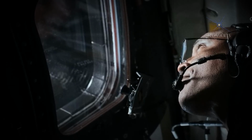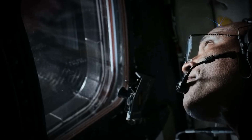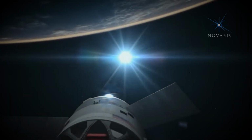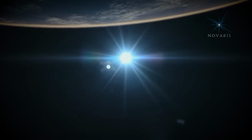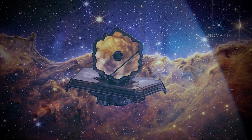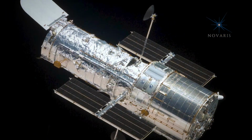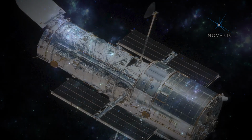The Hubble Space Telescope had served us well for 31 years, but the Hubble could not see into the very early universe. Not far enough, not deep enough. Webb was built to go further than any eye, human or mechanical, had ever gone. It took 6 months to reach its orbital position, 1.5 million kilometers from Earth, so far that if something went wrong, no astronaut could ever reach it to repair it.